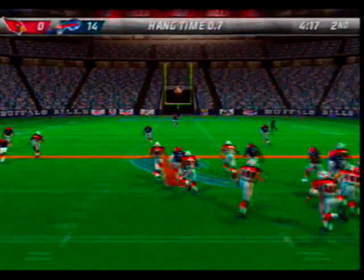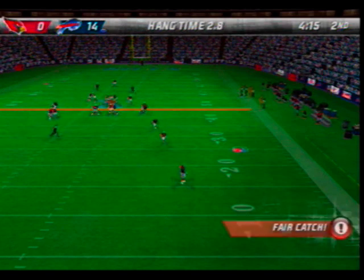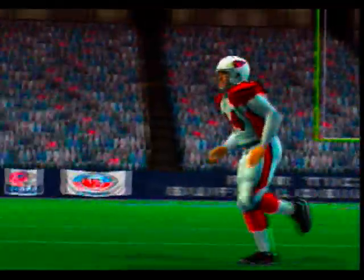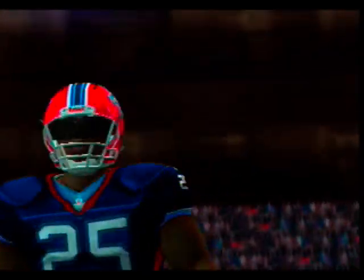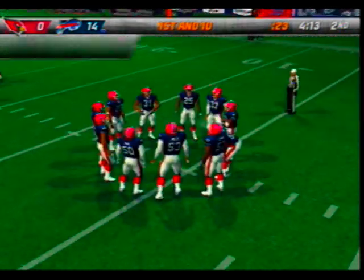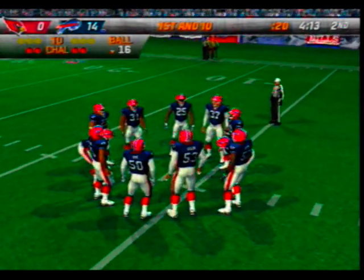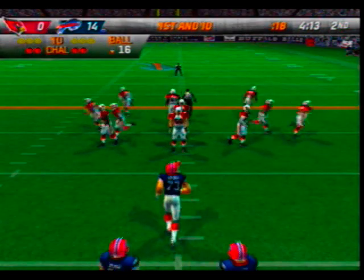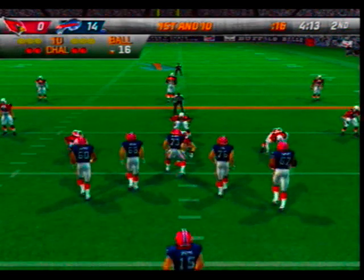Tanner sets up, waiting for the punt. Fair catch. Fair catch made at the 16-yard line. First and 10. Ball on the 16-yard line. Keep moving.